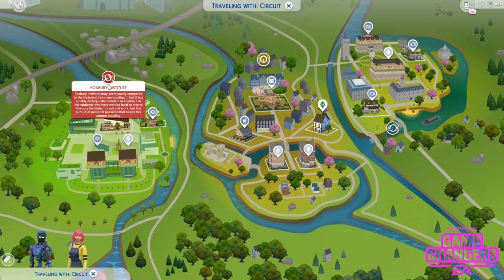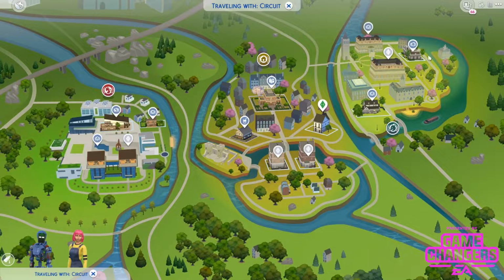So let's start with Foxborough Institute. Foxborough Institute may seem young compared to the historical town surrounding it, but it has quickly distinguished itself in academia. For the students who have worked hard to attend Foxborough Institute, it's not just work but the pursuit of personal passions that keep this campus bustling. First thing you'll notice is this area is super modern, this area is super old school, and this area in the middle is where you live if you don't want to live on campus.